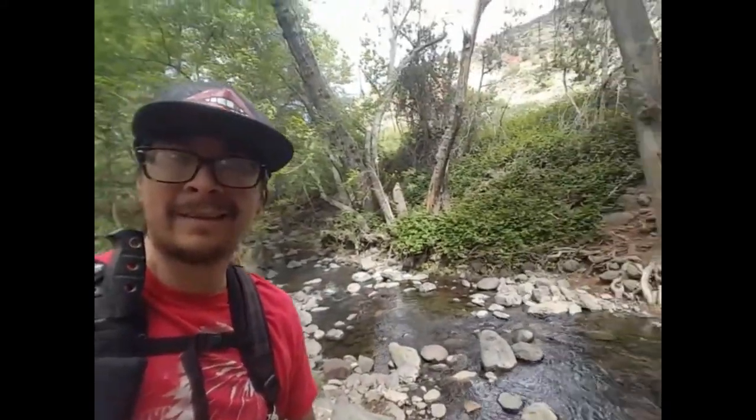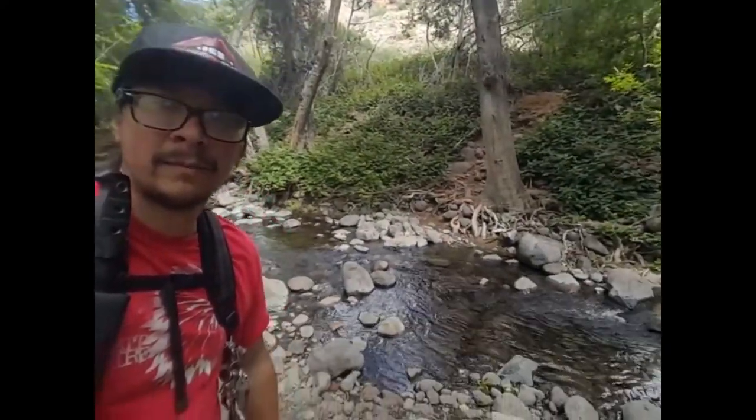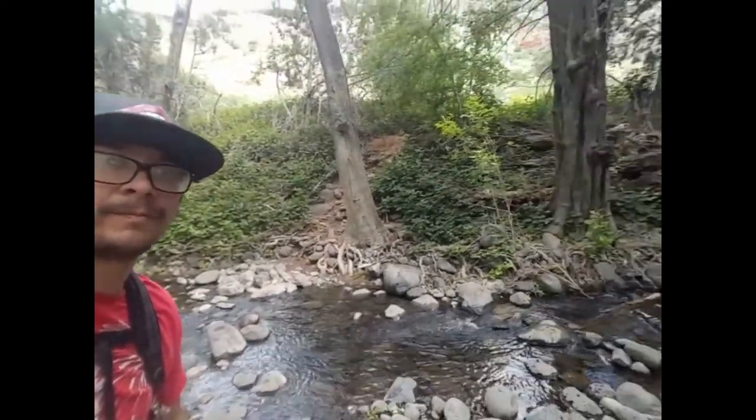And all of a sudden, it looks like the Pacific Northwest out here. Sweet water, blackberries, big trees. It's kind of cool. Crazy how the environment changes when you add water to the picture. This little creek right here. It's cool.